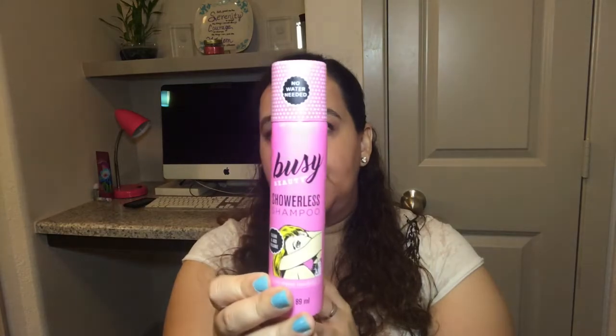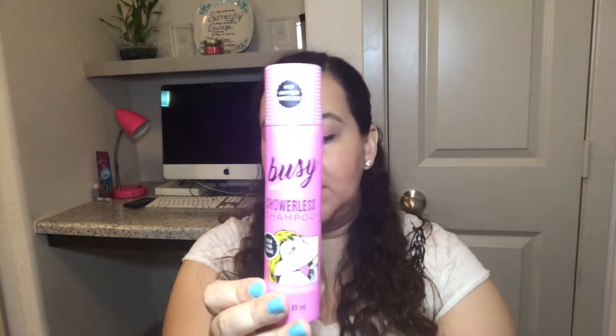And again, I'll put everything down below so you guys can check those out. We have the Busy Beauty Showerless Dry Shampoo. This was really good. And then last but not least, we have the Nexxus Color shampoo and conditioner if you color your hair.